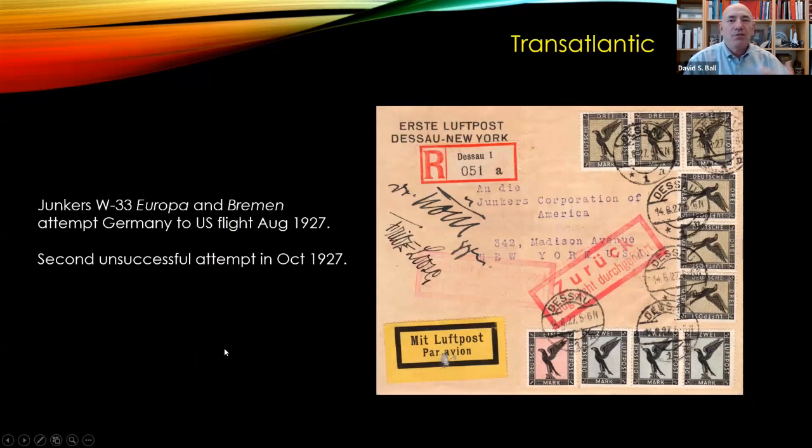But it wasn't just like the Orteig Prize. There's this commercial pressure to be able to get across the Atlantic. So the aircraft manufacturers, Junkers, had their W-33. They had two aircraft, the Europa and the Bremen, and they decided that they were going to try a transatlantic flight. And this was in August of 27. And in this particular case, it's autographed by the pilots. But they weren't able to do it. They had to come back. They had a second unsuccessful attempt in October.